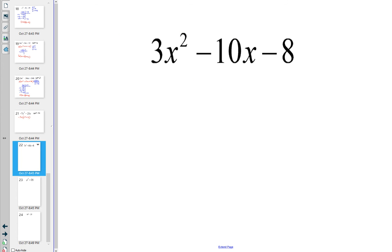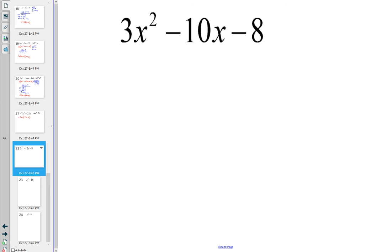This will be the hardest of the ones that remain. There is no GCF here, sadly. Those cannot be divided by 3. And since 8 is not perfect, it's negative, 3 is not perfect, the only thing you do here is a chart. But notice, what's A going to be?